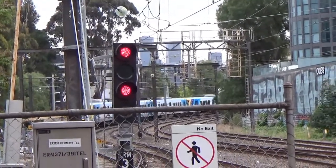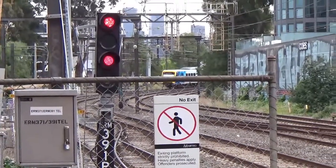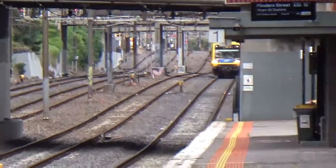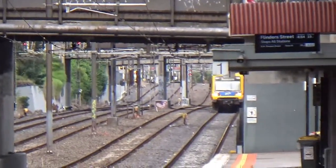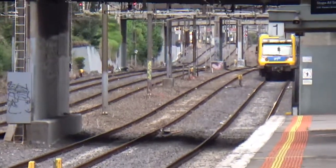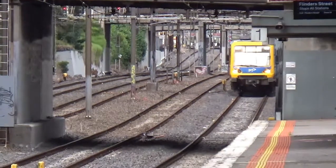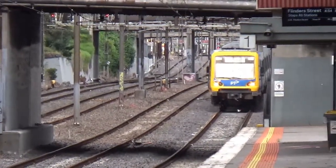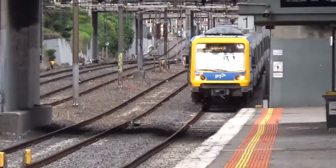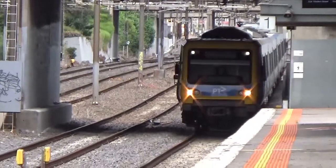I'll get a bit of camera angle in a minute. We've got another train arriving, but I think it's passing. I saw it at Burnley and it looked not in service, so I'm going to assume it is not in service. It's going quite slowly because my train only just departed. Sorry about the shakiness, it's pretty windy. Yep, this is not in service.